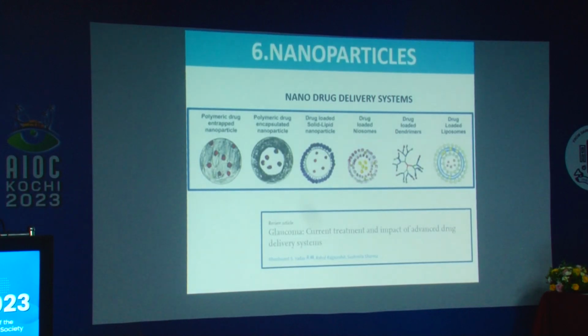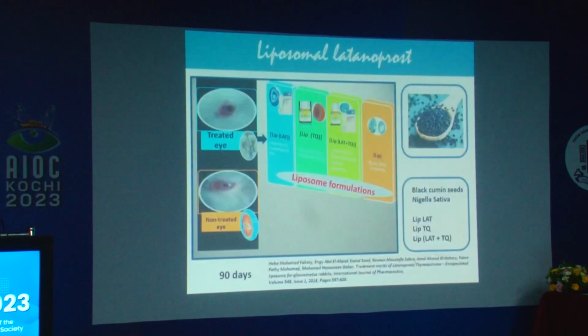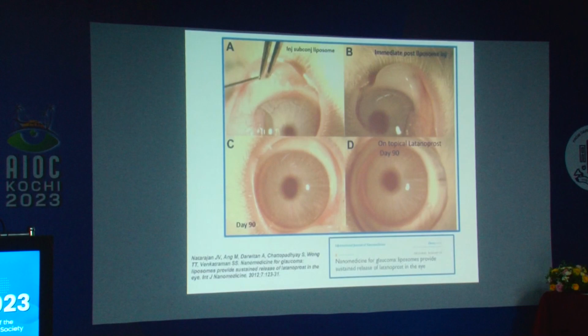A lot of people may already be using latanoprost RT, which is actually this, a drug-loaded liposome. So it kind of gradually enhances the drug delivery. So you have these brinzolamide loaded nanoparticles, or you have these liposomal latanoprost. Something which we use in cooking is the black cumin seeds. There is a particular drug in it which is called thymoquinone. Now some of the companies are having liposomal latanoprost or liposomal thymoquinone, or a latanoprost and thymoquinone combination. So these are basically injected subconjunctivally.